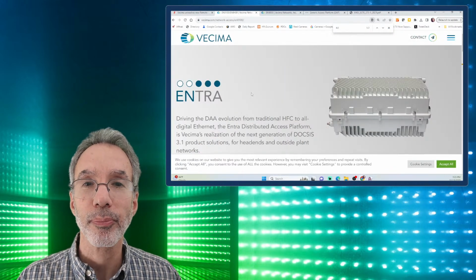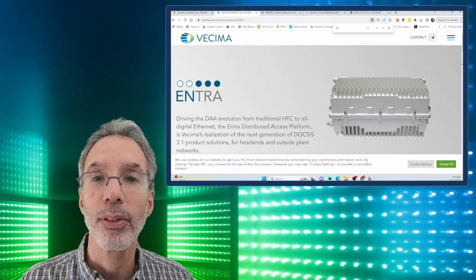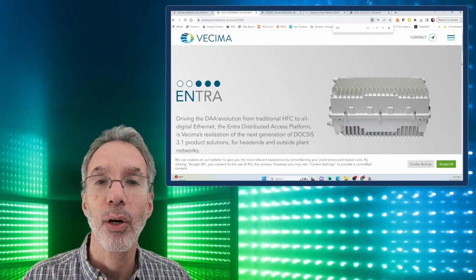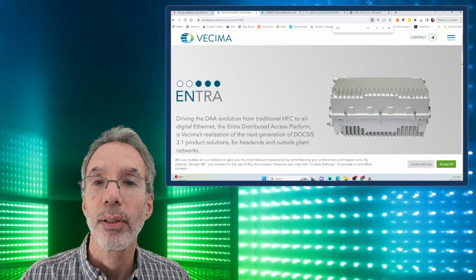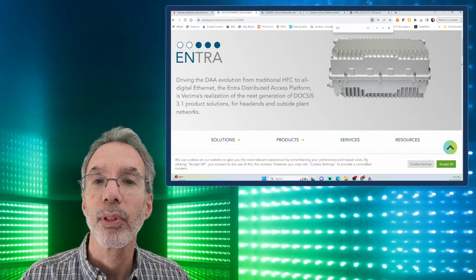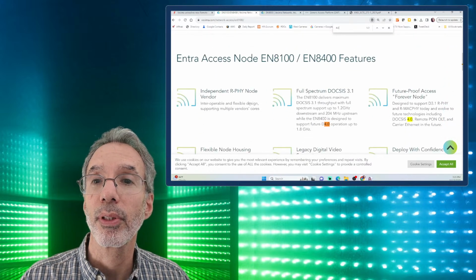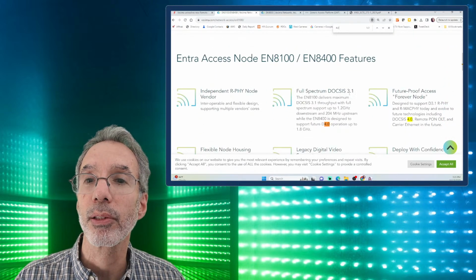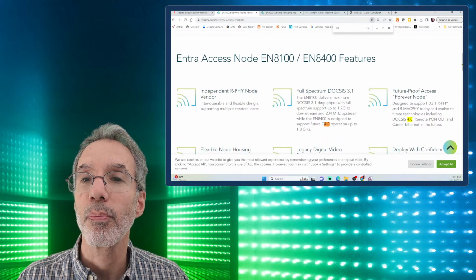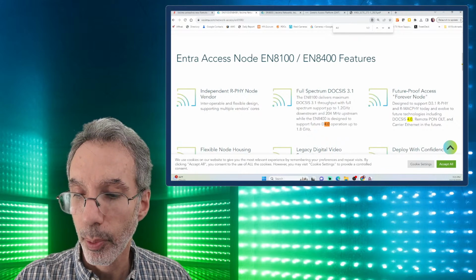This again here you see driving the DAA or distributed access architecture evolution from traditional HFC to all digital Ethernet, the Entra distributed access platform, DOCSIS 3.1 solutions, but you'll see here full spectrum DOCSIS 3.1. The EN8100 delivers maximum DOCSIS 3.1. Let me make that a little bigger.